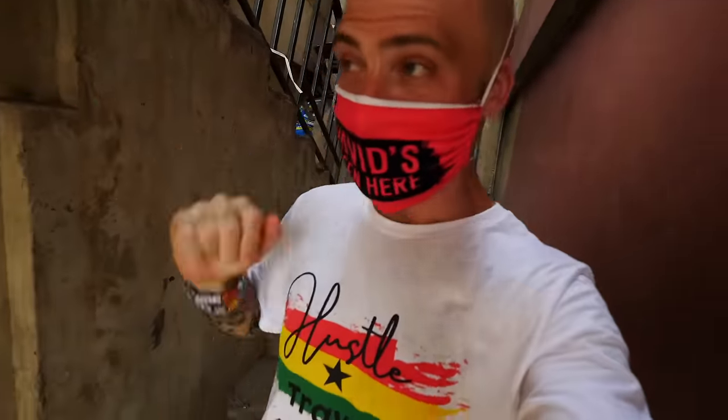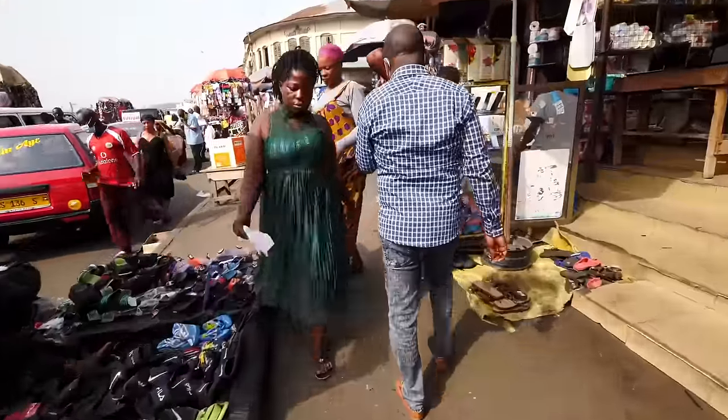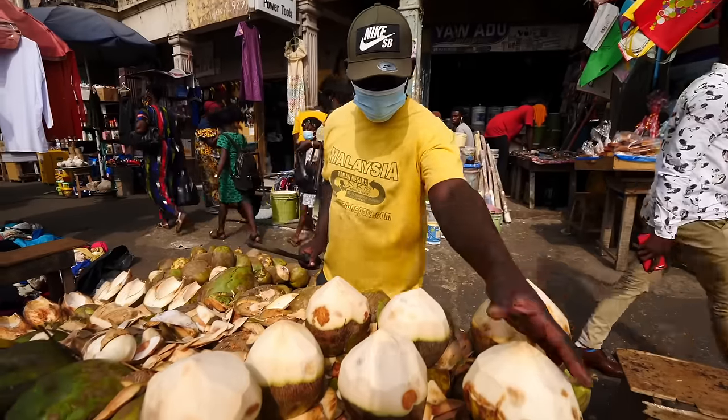I gotta get myself the jersey, the Ashanti jersey. We'll find one. Yeah. Told you guys, I've been to many markets in my life. The one in Accra was the biggest. This is even bigger. Now we're gonna go into the market. We're gonna see everything, you know?